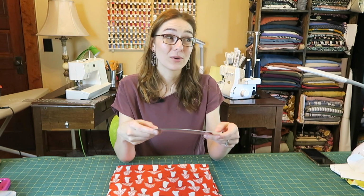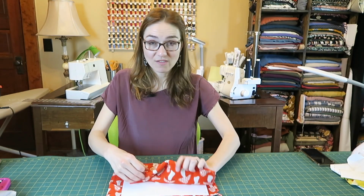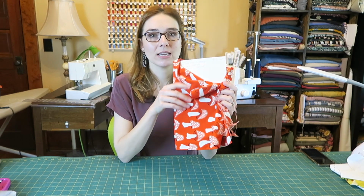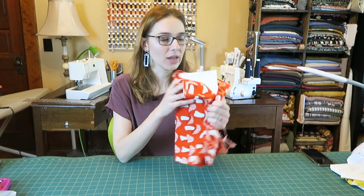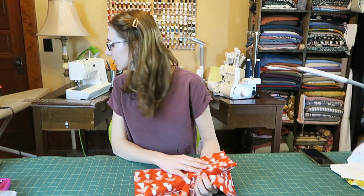And that way, when I want to do a project and I see this in my shelf, I can pull it out, look at the information, because I can look at the pattern to see how much I need, look at the information and be like, okay, I have enough, or okay, I don't have enough. And I can decide right then and there.